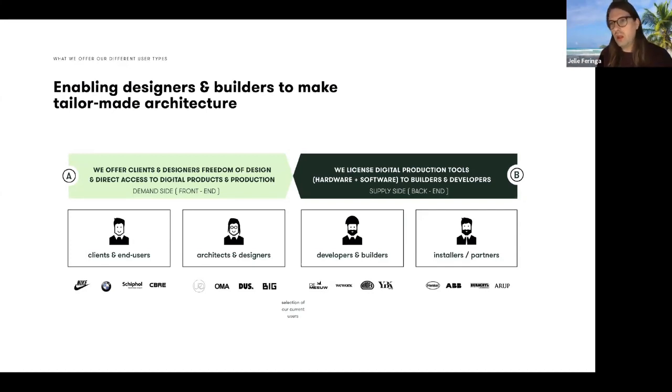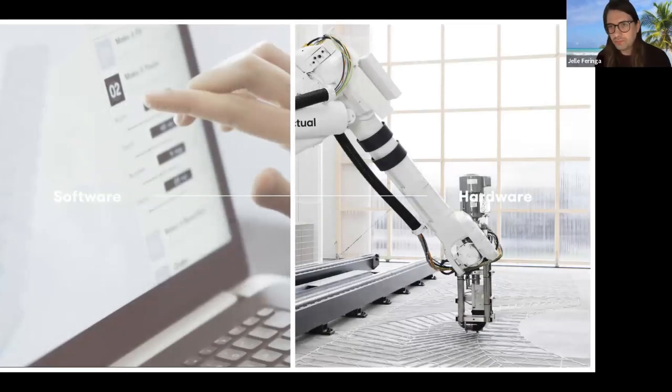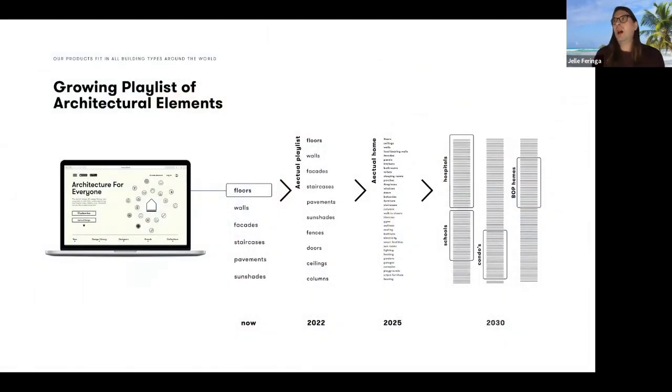So here the fabrication technology is really enabling designers and builders to make the most of tailor-made architecture by making it both more accessible, but also by driving the price point downwards. The thing is that architecture is poorly distributed, right? 95% of the built environment is produced without the intervention of architects. And in that sense, there's an entire world out there where Aectual projects can engage.